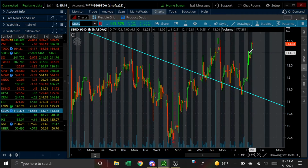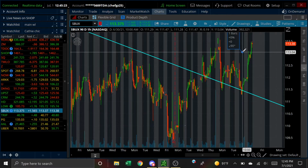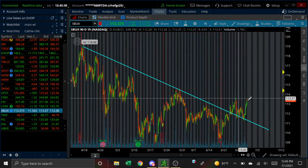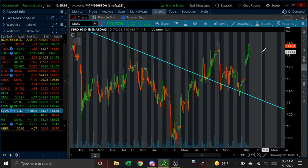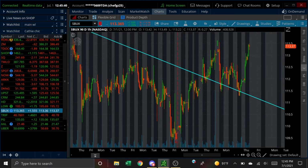So the 113 level is still your long trigger for SBUX, and it has good potential. I think we just got in way too early and it just couldn't really push, but now it has that strength to actually start building up top. So I think I might enter another position tomorrow for a swing play, just depending on where we at tomorrow. So keep this one in mind.